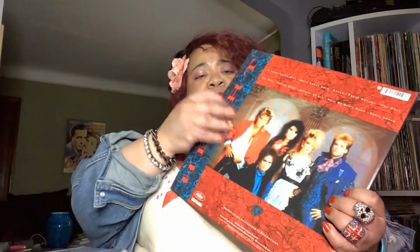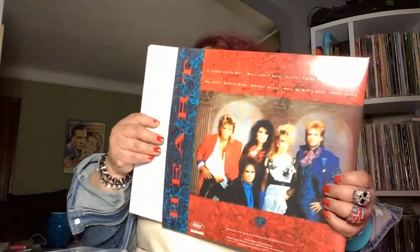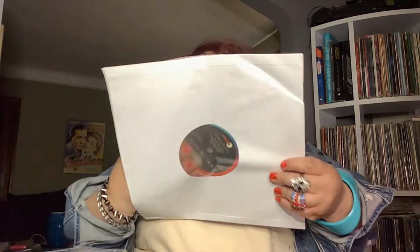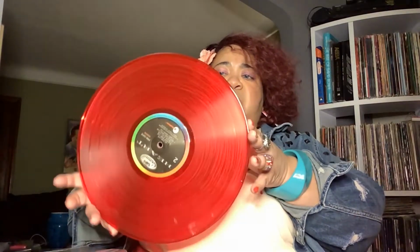And we're just gonna show you. So it's a pretty translucent red. Sounds great. Isn't that gorgeous? That's a very glossy red. I love it. So it's beautiful. Heavyweight vinyl, translucent Valentine's Day red special release from Friday Music.